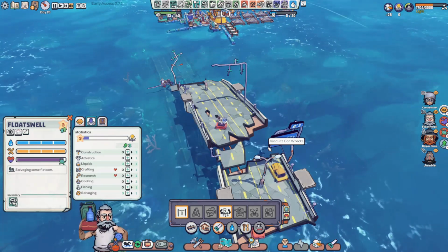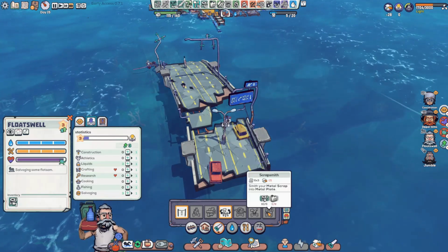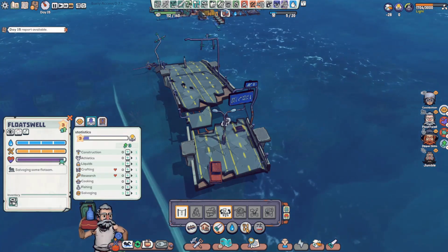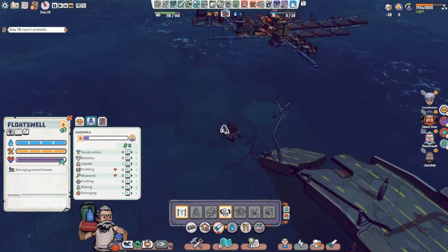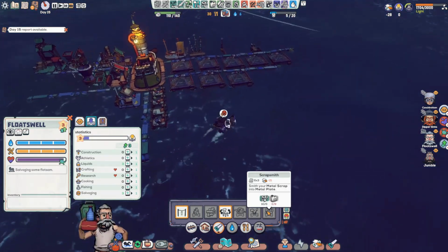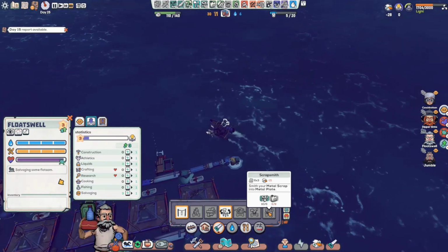But that's pretty neat. So once he gets back, we'll have some plastic as well, and we'll get our scrapsmith set up, which will make metal plates, which will let us build our seaweed grower, because we just need 3 metal plates to do that. So it's going to take a little bit of time to get all that done, because we actually have to get the scrapsmith built and then actually make the metal plates. But we're getting there.